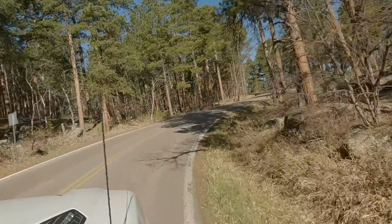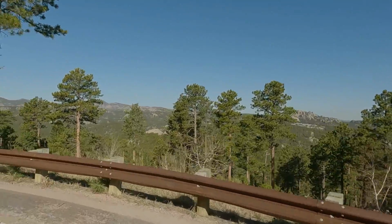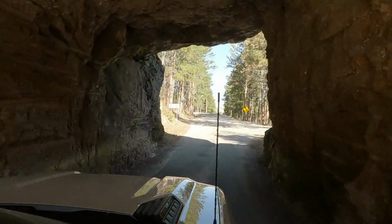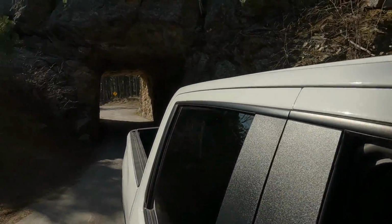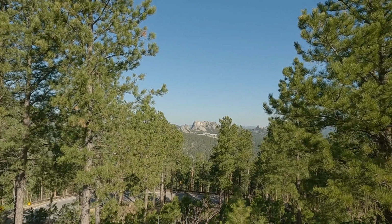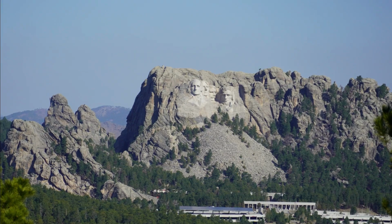Gotta do it if you have the vehicle. If you have an oversized vehicle like a motorhome, you can't go. You won't fit. But I tell you, it is one not to miss, because you go through these tunnels, and when you go through the tunnel, all of a sudden, there it is, Mount Rushmore. Yeah, they were built to frame Mount Rushmore.